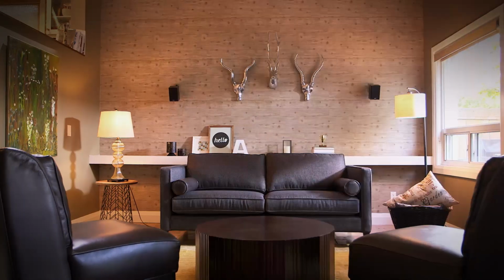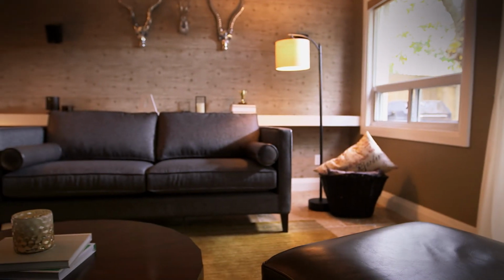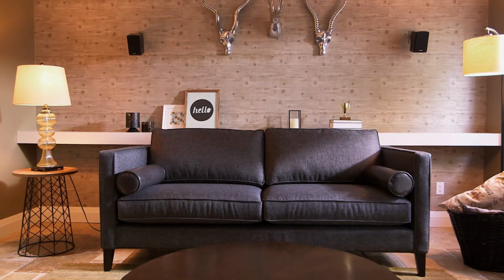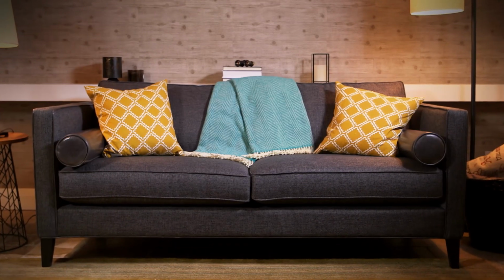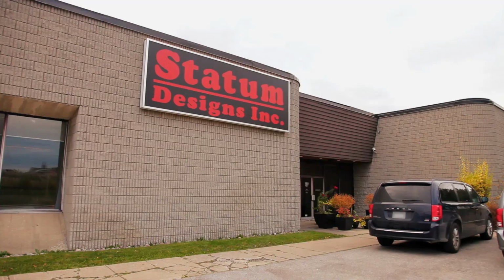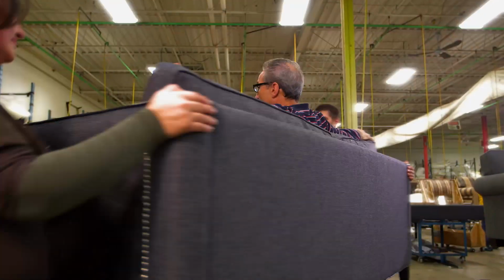You know, some would call this a couch. While others, I'd simply say sofa. But here on Home Factory, it's called Evelyn. Yep. And Evelyn's made here at Statham Design's 110,000 square foot facility in North York, Ontario.